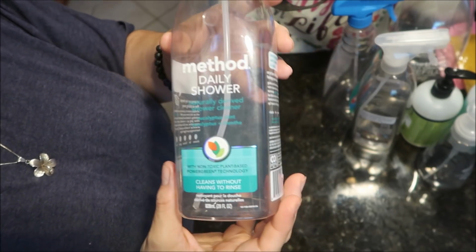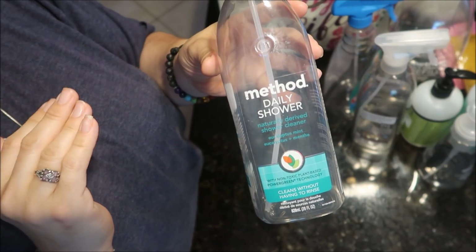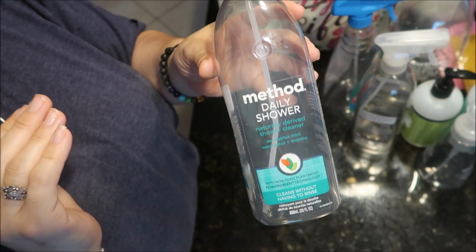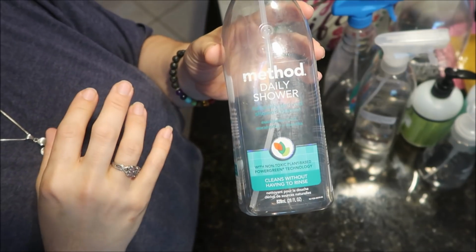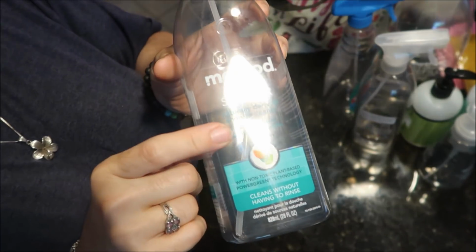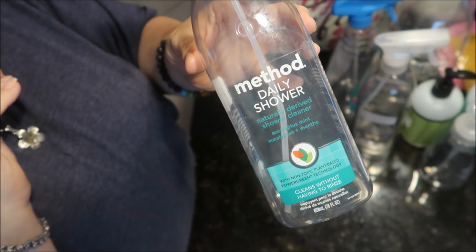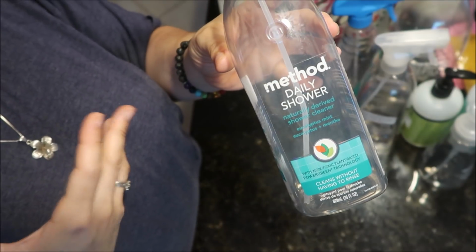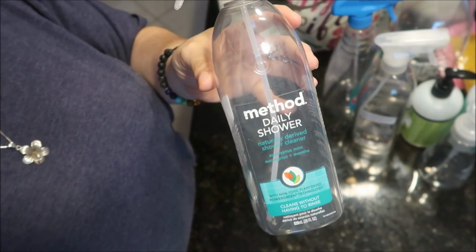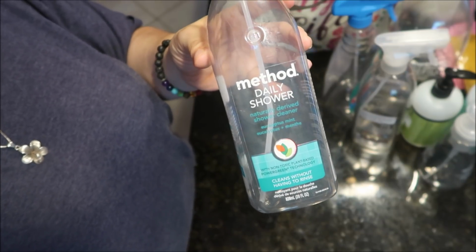So I want to be able to show you this bottle first, because this scent smells so much better than the one I have upstairs in my shower. If the big container only comes in that scent, I probably won't order the big container again, because this scent is amazing. So this is the Eucalyptus Mint. Again, I just mentioned I love mint, and the eucalyptus smells amazing. Right after you get out of the shower, it feels like you're in a rainforest, which is crazy.